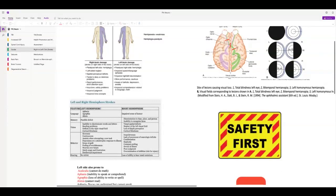Okay. Now, try not to get turned around in an exam, because you'll get questions like, the patient had a left hemispheric stroke. What is the best way to feed them? Right? So if they have a left hemispheric stroke, they're going to have right-sided weakness. And you have to remember that. So you want to place things where they can reach them on the left side. Okay, so just keep that in mind.